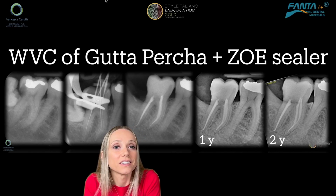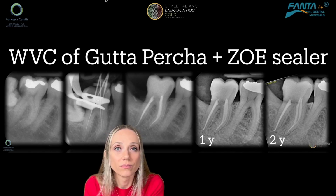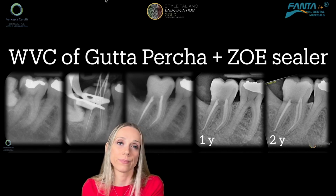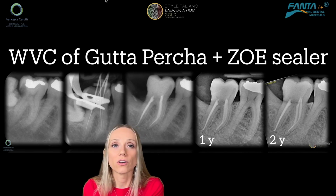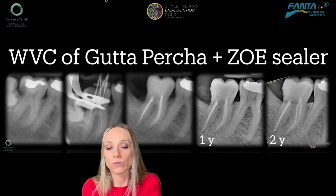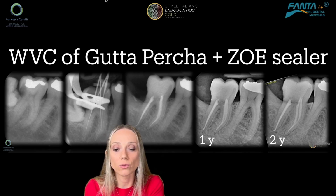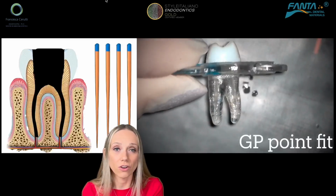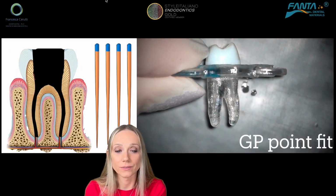But in other cases, I have the space. So why not? I'm choosing a warm technique. In this case, I use the warm vertical condensation of gutta-percha with a zinc oxide eugenol sealer. How do you know I used the zinc oxide eugenol sealer? Because it resorbed. You see the post-operative, the 1 year and the 2 year follow-up, and you see that in the medial root there is a resorption of the sealer. Zinc oxide eugenol sealer, classic.